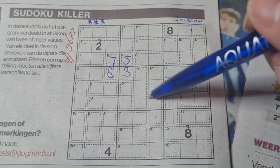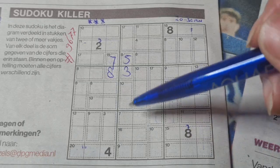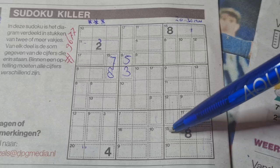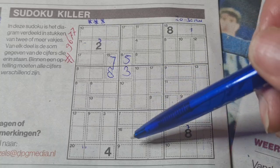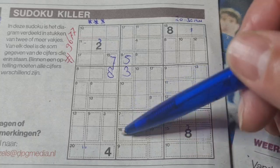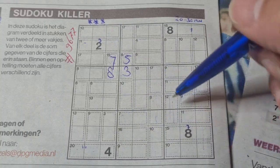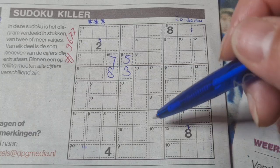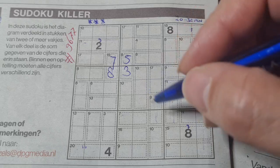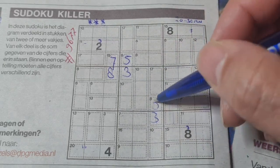Now, let me go to this big square. If I count all these numbers, I will know what number this will be. So 9 plus 7 is 16. Double 16 is 32. 32 plus 10 is 42. So 45 minus 42 is 3. This box will be a 3. In the box of 8, the combination will be 3 plus 5.